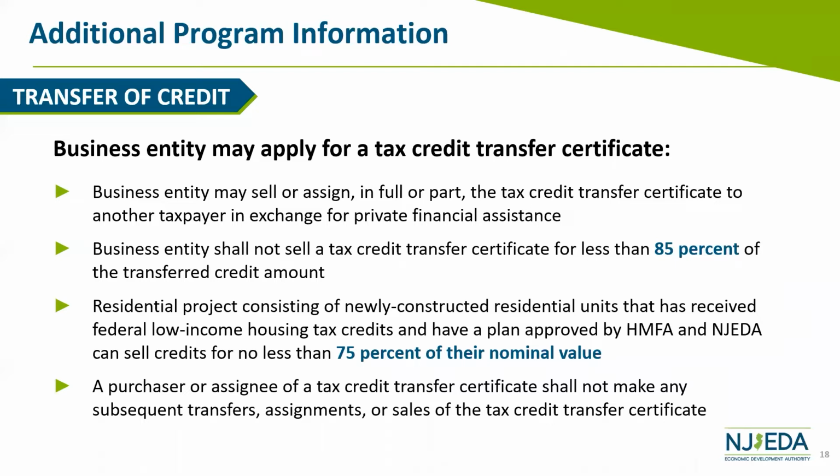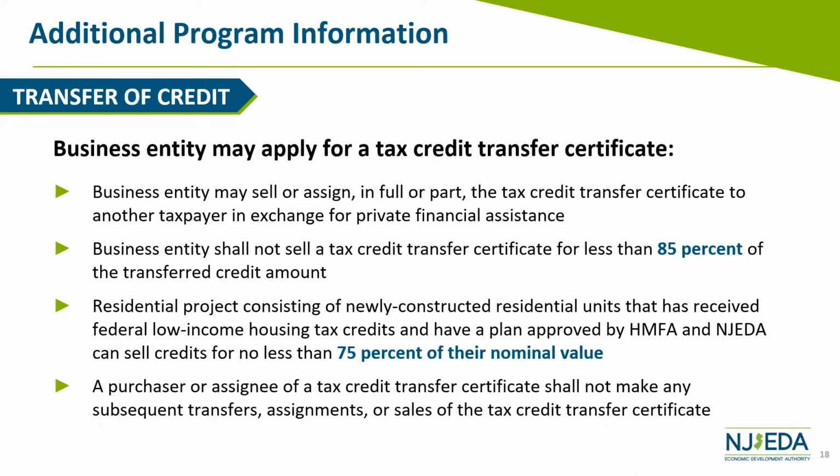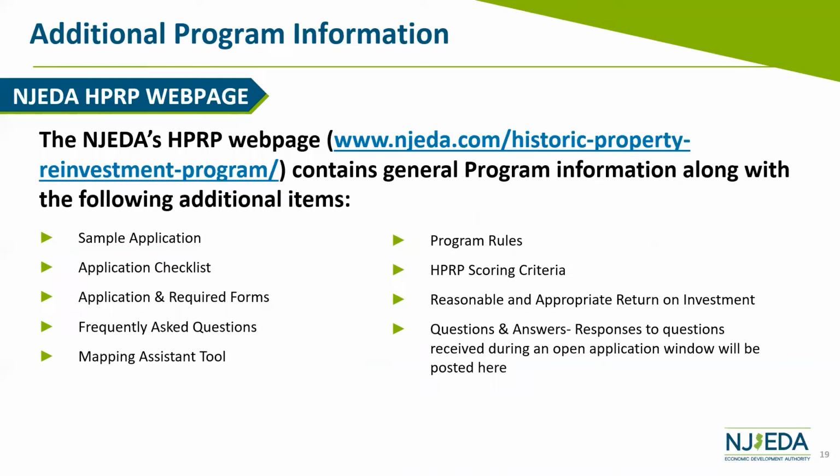The price of the credit cannot be less than 85% of the value, so 85 cents on the dollar, with the exception of if the project is a residential project with newly constructed units that has received federal low-income housing tax credits. In those cases, then the credits could be sold for no less than 75% of the value of the credit. And then again, the purchaser of the credit will not be able to transfer the credits further.